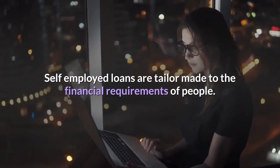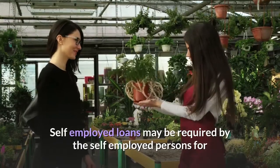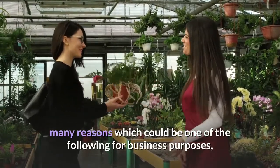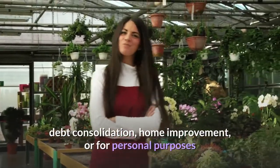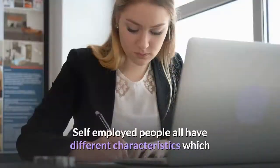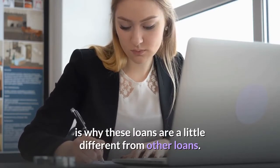Self-employed loans are tailor-made to the financial requirements of people. Self-employed loans may be required by self-employed persons for many reasons, which could be one of the following: business purposes, debt consolidation, home improvement, or personal purposes. Self-employed people all have different characteristics, which is why these loans are a little different from other loans.